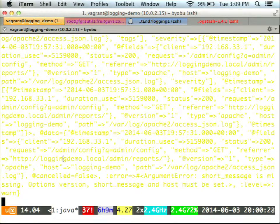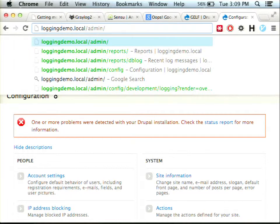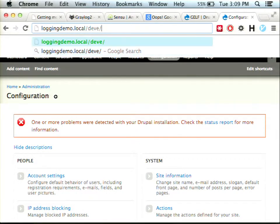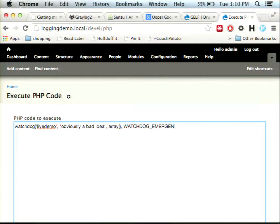Hey, it looks like it might have actually worked. If it did, I should be able to go to devel PHP, run watchdog, live demo, obviously a bad idea. Doesn't have any arguments, but it is watchdog emergency.